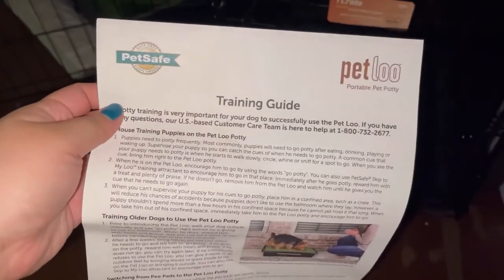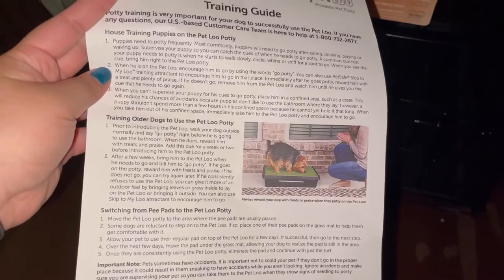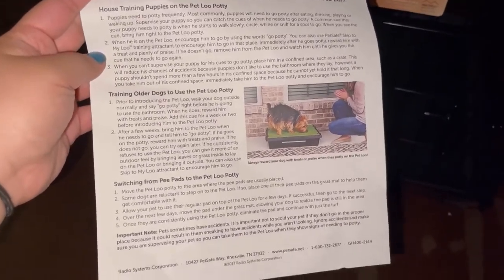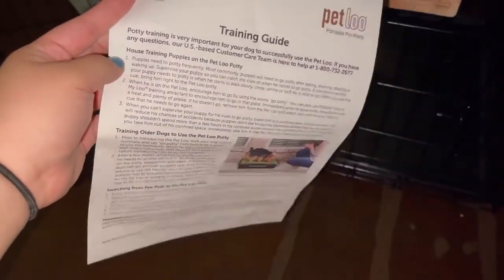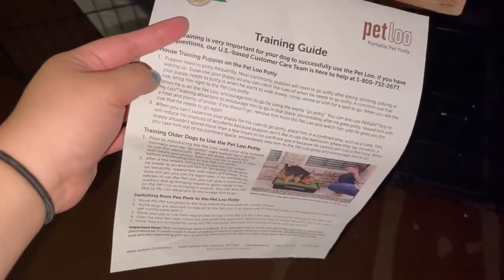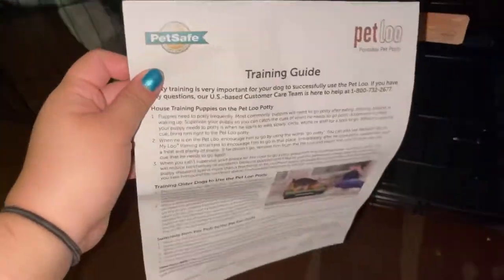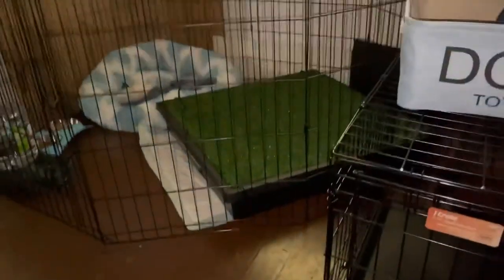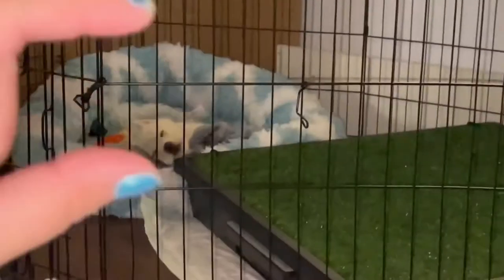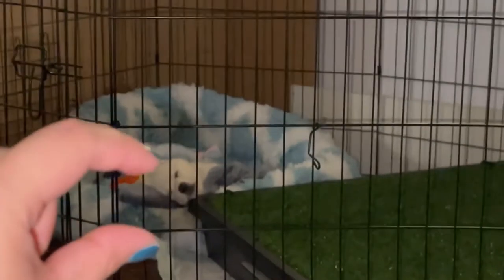So this is the training guide of the pet loo. It's pretty kind of straightforward, but for me, I had to make my own method, which worked with Coco and Lulu earlier when I was training them. So now I'm gonna use the same method for Hushie. If my method doesn't work, I'm gonna use this method. We'll see what happens. Look at the baby. It's like this. And then one day it's gonna be like whoosh.